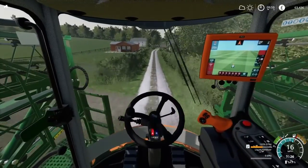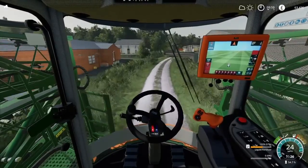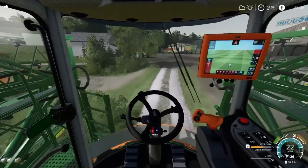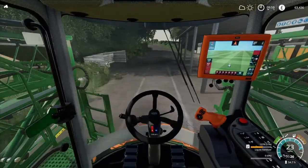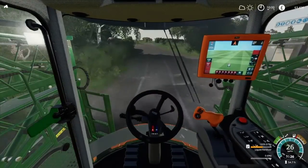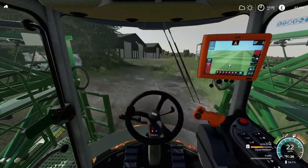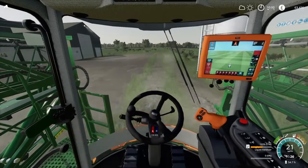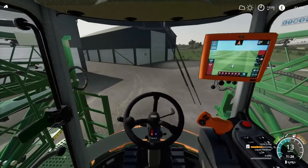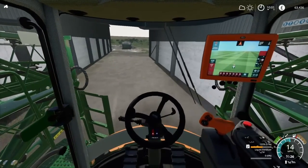So I've folded the wheelbase back up again and we're going to head over to the shed, park the sprayer up as we've finished with it, and we'll go and see Mr. West and collect our payment. Should be around £9,000-£10,000. That'll bring our bank total up to £73,000, which will be welcome.